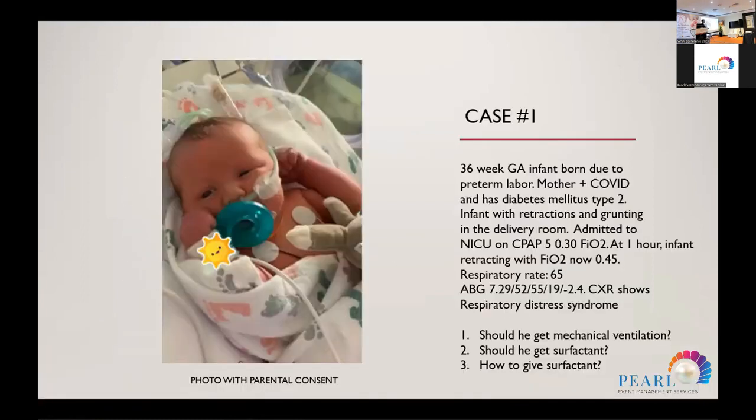So we'll do this with some cases, okay? We have this 36-weeker gestational age, born with preterm labor. This was in the time of COVID, so this is a COVID-positive mom. She also had diabetes. The baby has some retractions, some grunting. It's admitted to the NICU. Those are the settings, and the baby's placed on CPAP. And we continue to see retractions.